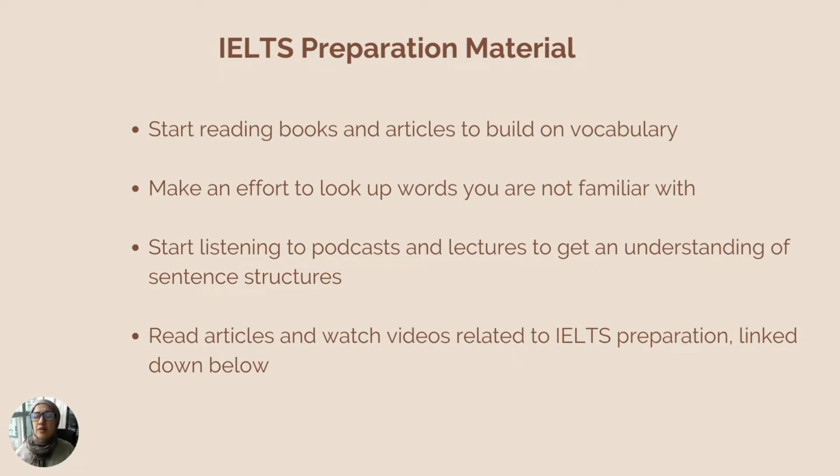So before I give you videos and articles to prepare for IELTS, there are so many different types of IELTS preparation material you could use to help you in preparing for the IELTS exam. For example, you can start reading books and articles, something that interests you and motivates you. Pick a topic on a book or article that you are interested in or else, trust me, you'll fall asleep. So it's very important you pick a book or article to help build your vocabulary.